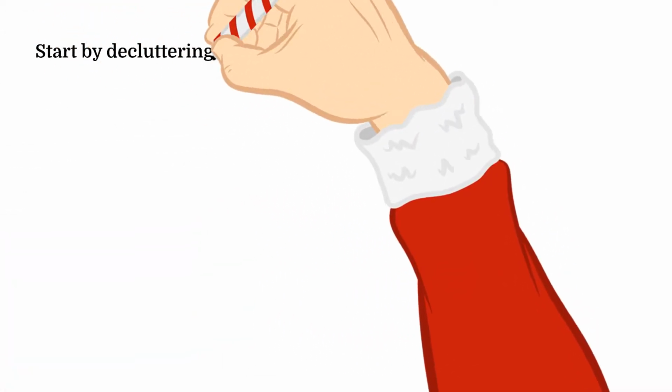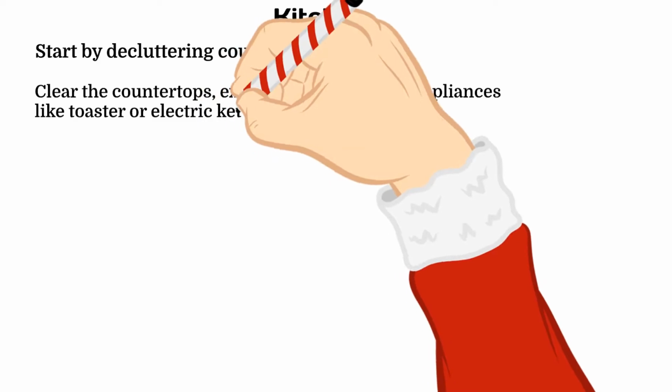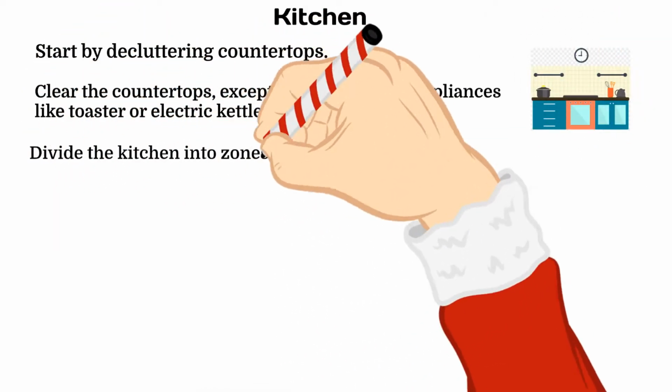Kitchen. Start by decluttering countertops. Clear the countertops, except some necessary appliances like a toaster or electric kettle. Divide the kitchen into zones.